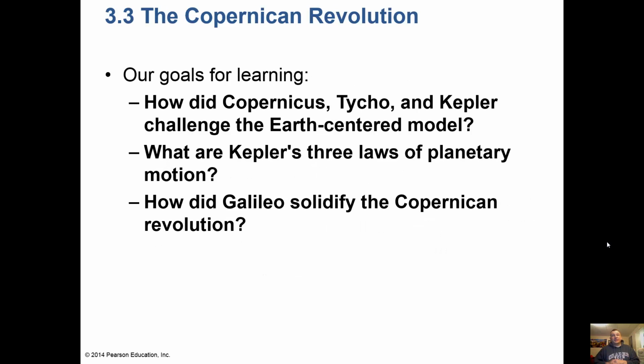So here we come to a big time in astronomy. This is section 3.3, the Copernican Revolution. So we're going to talk about Nicholas Copernicus here and what he did in the 1500s.